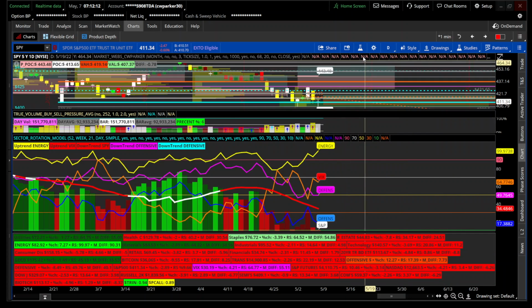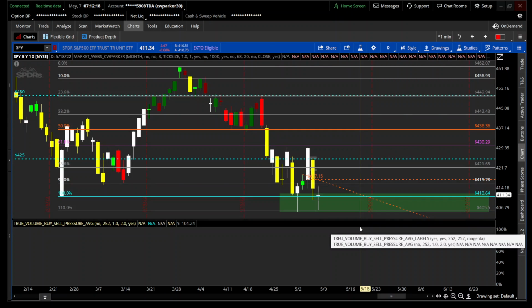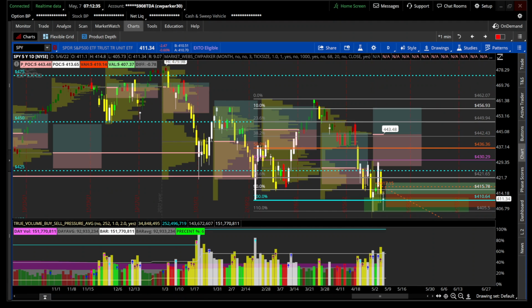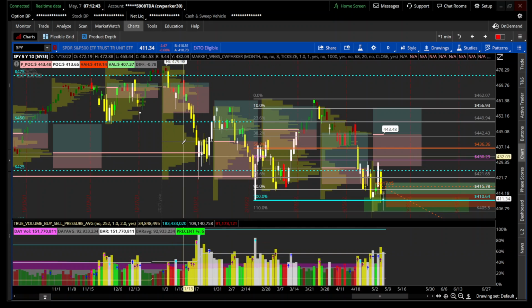And right now I'm going to go ahead and take the sector rotation off of that, and let's go back into volume. It just takes a second to recalibrate. And now let's look at the volume. Right now I have my volume set at 252 average. And this is what we're looking at.